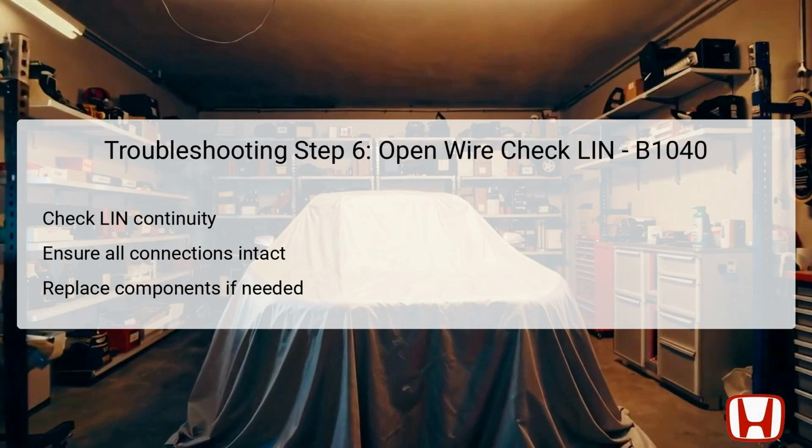The final troubleshooting step in addressing DTC B1040 involves another continuity check in the LIN FR wiper line. In this step, you will check for continuity between the body control module connector, A, 66P, specifically pin number 60, and pin number 4 on the windshield wiper control unit / motor 6P connector. The vehicle must again be in the off-lock mode with both connectors previously disconnected.